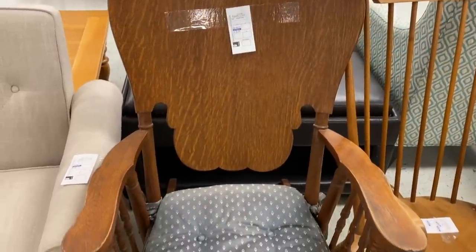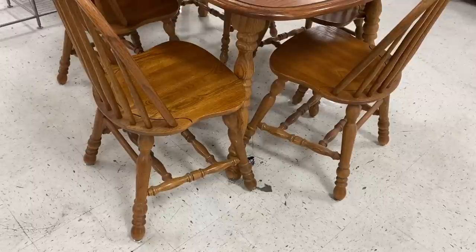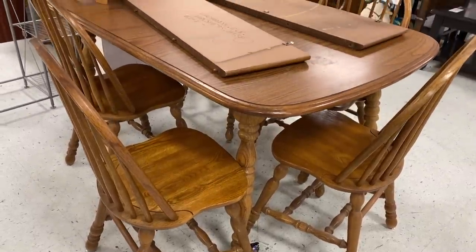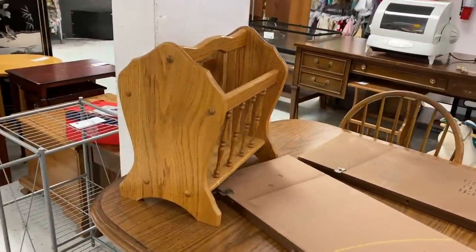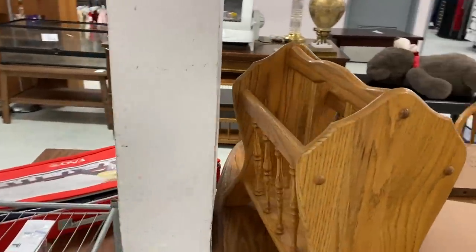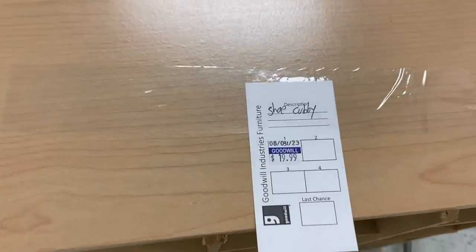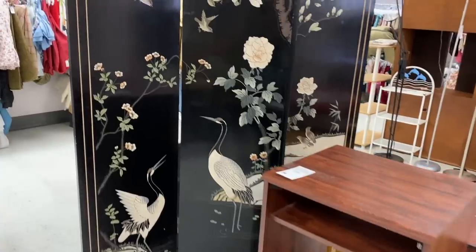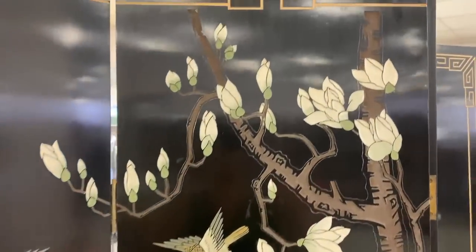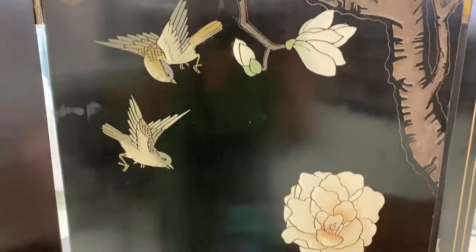My first love is vintage and antique furniture, and I still find it at Goodwill, not as often as I used to, but I do find it here. This is stunning and not something I would have expected to find here. So gorgeous. And the last chance price, I didn't film it very well, but it's down to $99. Absolutely a great deal.